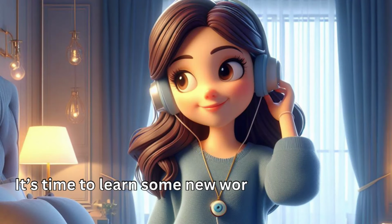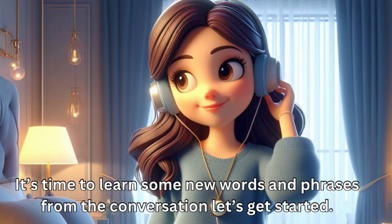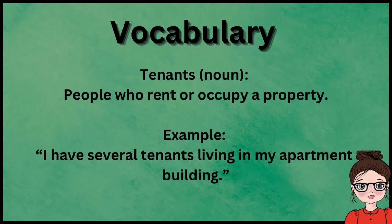It's time to learn some new words and phrases from the conversation. Let's get started. Tenants means people who rent or occupy a property. Example: I have several tenants living in my apartment building.